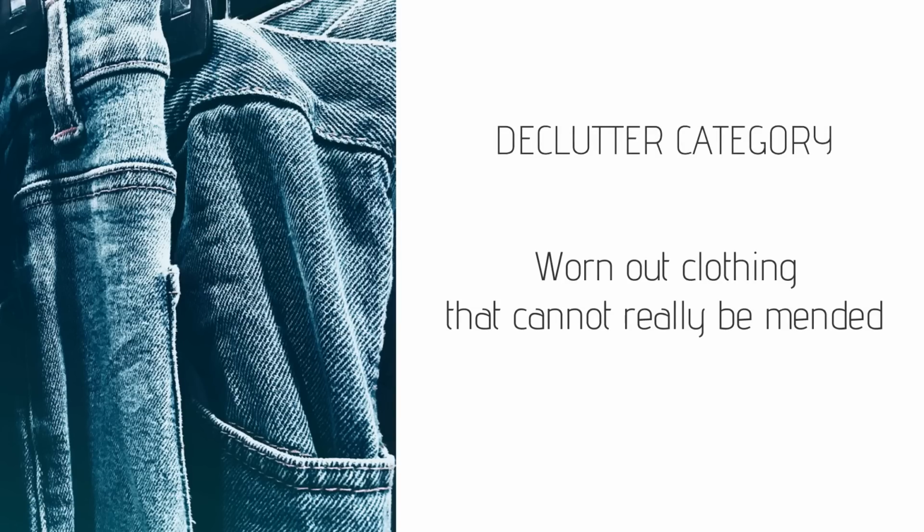And since there are holes in them, I don't know if I can actually donate these or if I have to recycle them. That's just something that I'm going to look up. I don't think these can be donated if they have holes in them, so these will probably end up getting recycled instead.